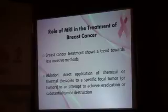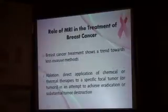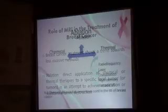MRI can play a role in the treatment of breast cancer. As seen nowadays, there's usually a trend towards less invasive methods. One of these methods is ablation, which is the direct application of a chemical or thermal therapy to a specific focal tumor or tumors in an attempt to achieve eradication or substantial tumor destruction.